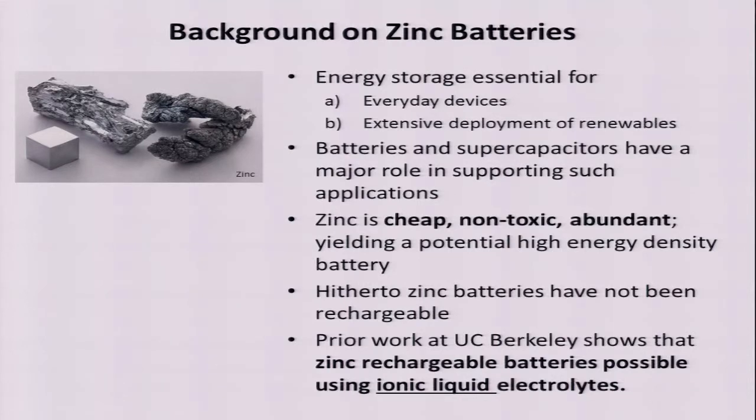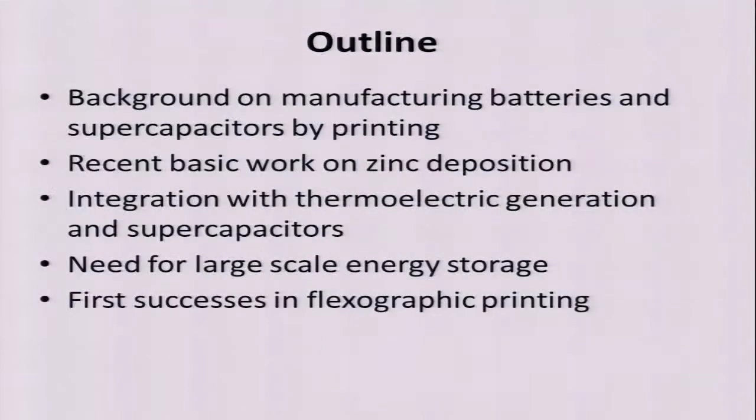But hitherto, zinc batteries have not been rechargeable. So if you go down to your corner drugstore and buy an alkaline battery, you are buying a zinc battery, but you cannot recharge it. If you try to do so, you find that you can't stick any energy back into it. That's a major issue with zinc batteries, which fortunately we've been resolving over the past few years here at Berkeley. We've been discovering that if we use a special electrolyte, an ionic liquid electrolyte, we can in fact recharge these batteries. And I'll demonstrate that to you in a few moments.